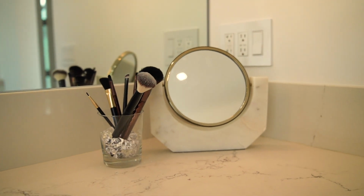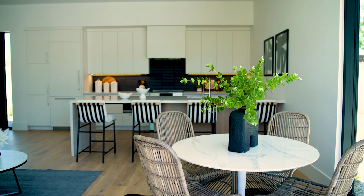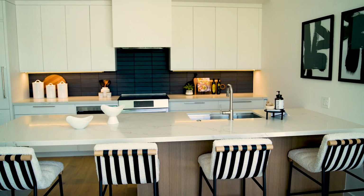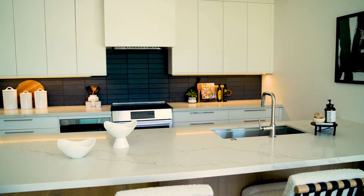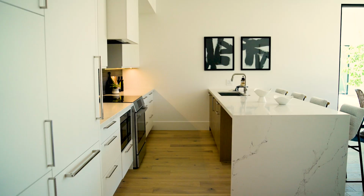So what's the thought process with the casita compared to having something attached? We just want to have that kind of oasis resort style feel, so you do get that more so with the detached casita. Just about 1,000 square feet here. Full kitchen, refrigerator, freezer, you name it. It's full-blown casita.